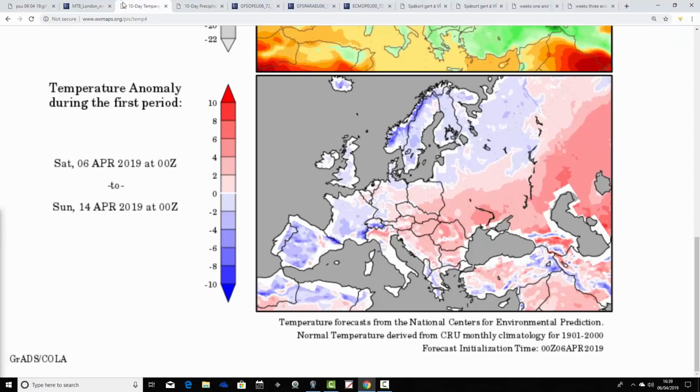Temperature anomalies from the 6th through to the 14th of April are a little bit colder than average, not just for the UK and Ireland, but for most parts of Western Europe actually. Scandinavia is coming out cold on average. France, Spain, Portugal, a little bit colder than average as well. There, the warmer than average temperature anomalies are in this eastern and southeastern corner of Europe.